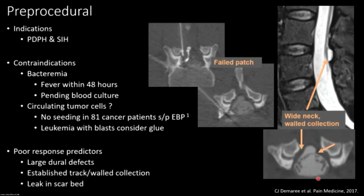There's a question about circulating tumor cells, and do we need to worry about seeding those into the epidural space and causing epidural tumors? There is reasonable data from one paper in about 80 cancer patients, specifically with hematologic malignancies, that none of those patients were found to have epidural tumor seeding. That is our most common population, right? A lot of people with leukemia, lymphoma are getting intrathecal methotrexate and other treatments, so it happens frequently. There's less good evidence for the solid tumor population, and in that population are people who have no effective normal circulating blood because of blast crisis. I think that's a good time to think about just using fibrin glue alone, but that's just more my practice.